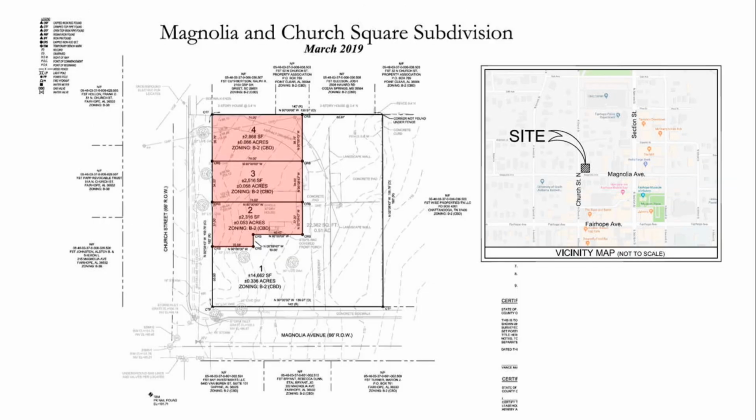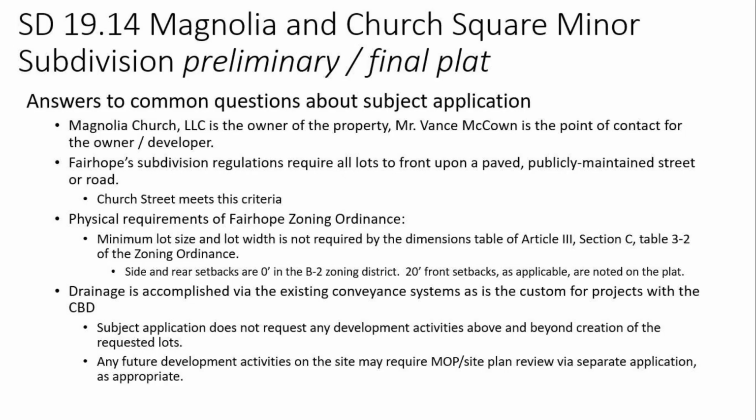What we have here, Commissioners, I've zoomed in on the actual plat and labeled it. You can see the outline of the existing site, the three brand-new lots labeled in light red, and Lot 1 as the remnant parcel. And again, you see the site map right there. Because of the B2 zoning, there are no restrictions due to lot size and lot width. Because it's a minor subdivision, this is requesting preliminary and final plat simultaneously. The property owner is Magnolia Church LLC, and Mr. Vance McCown is the point of contact.